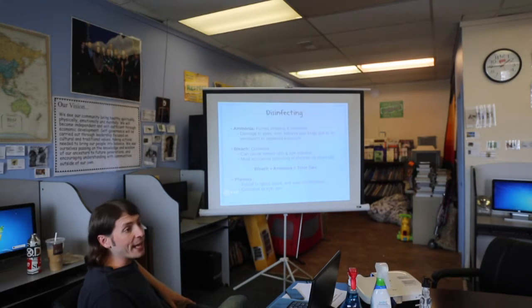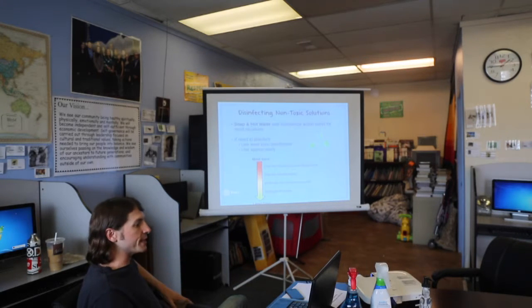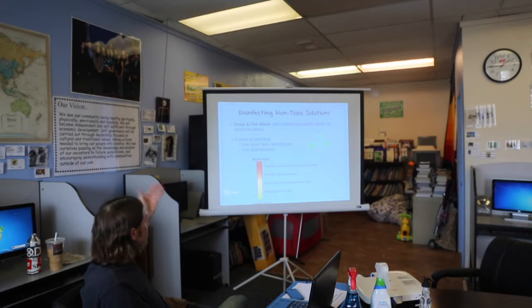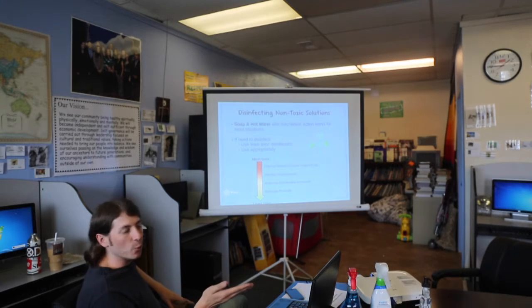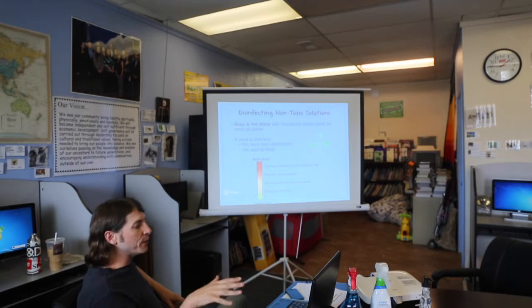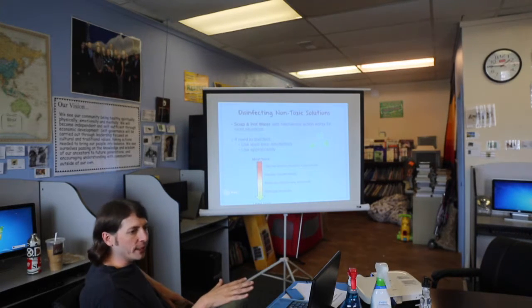They can be corrosive to the eyes and skin, possibly cause issues with pregnancy, etc. So what are some of the non-toxic disinfecting solutions? Obviously, soap and hot water and a little elbow grease is typically going to work in most situations. And you need to be mindful of the fact that if you want to disinfect, use the least toxic disinfectant and use it appropriately.